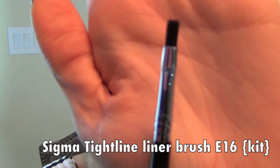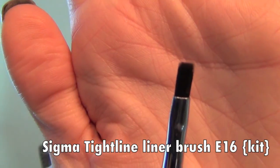They're also a little bit smaller than some of their regular ones, if you were to order a regular sized one, but not anything drastically different. And I just love that the heads fit perfectly into my eye. So I love that so much. I'll just go through what they are really quick with you. It came with a tight line liner, which is the E16, and it looks like that. The blending E36.